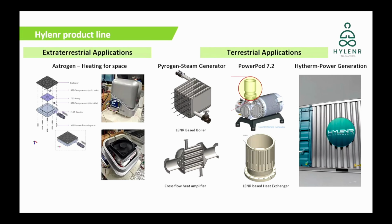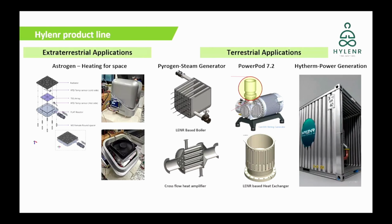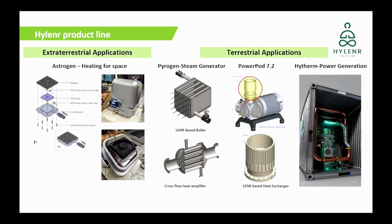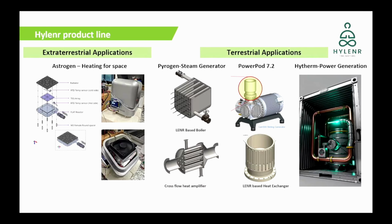On the right side, you see terrestrial applications that we are developing right now. The initial thought process is to generate steam for pharmaceutical industries and scale it up to higher grade steam and higher process requirements. We are also integrating an LENR-based heat exchanger to a Stirling device to generate electricity. On the right, this is a concept for a 1 megawatt power generation unit that will be comprised of modules of these reactors.